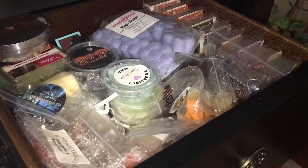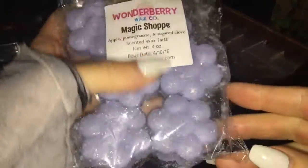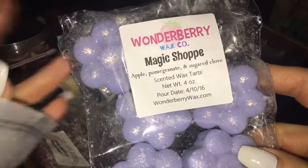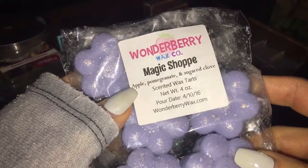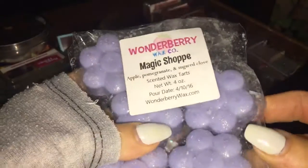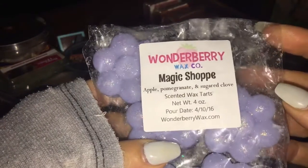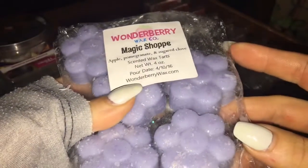So I'll start with all these bags. How do I want to start with this? Maybe I'll start with this guy. So this here is Wonderberry Magic Shop, and I actually won this in a giveaway from Things I Love 86. It's 86 or 87. She has a YouTube channel, and she has an awesome Instagram. She takes really beautiful pictures of her wax.